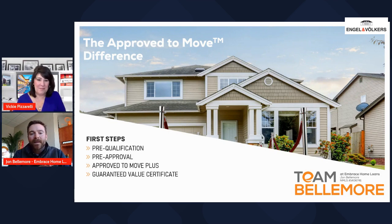Yeah. Well, that's kind of the reason why we introduced this Approved to Move Plus program, right? Because when you get to the point where you're trying to make an offer on a property, it is a shot in the dark. Let's say the listing is 500,000, right? Is it going to appraise? We don't know, right? And so if it comes in short, you have to manipulate your offer or put more money down or renegotiate, whatever it may be. And you don't want to go on the flip side of that either. You don't want to overspend on a property.